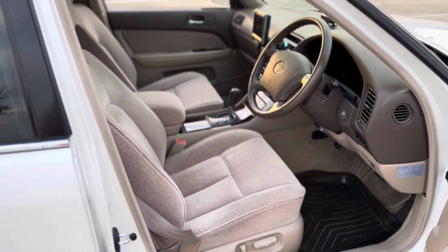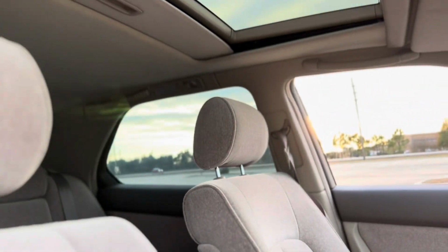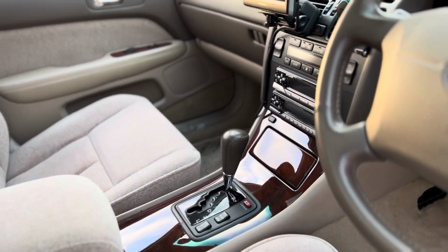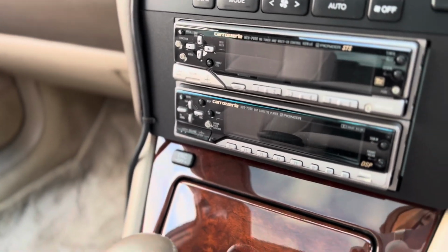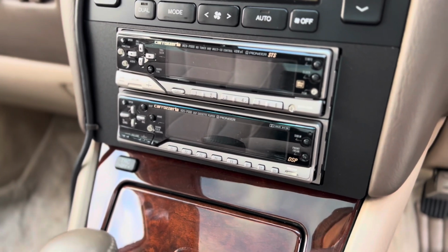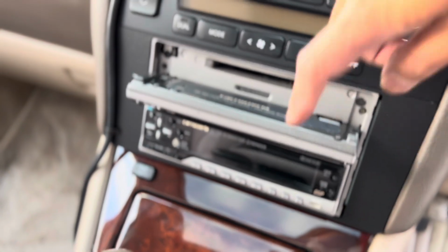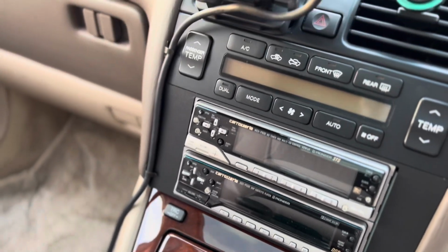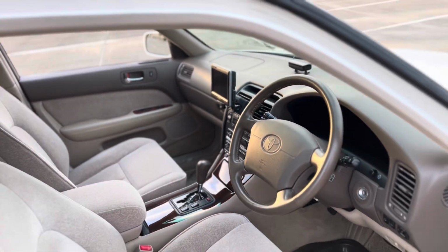a power memory seat, but it has a very nice interior, like really nice Grecian white seats. And it does have the moonroof, and it has the navigation. The Japanese navigation is not really working, but it has what I believe is a Pioneer double din. The top one is funny: this is a mini disc, and this one is for the cassette.